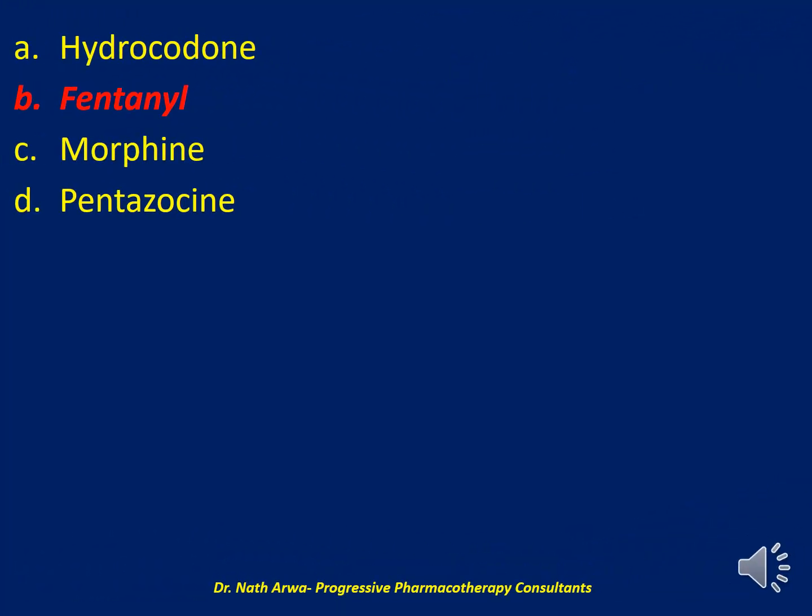So fentanyl it is. Now fentanyl is a pure opioid receptor agonist. It is a major substrate of the CYP3A4 enzyme system and therefore is at a greater risk for drug-drug interactions. Just like to comment that methadone is the other opioid that is a major CYP3A4 substrate with higher risks of drug-drug interactions. Now, hydrocodone and pentazocine are more dependent on the CYP2D6 enzyme system. So that makes A and D wrong.